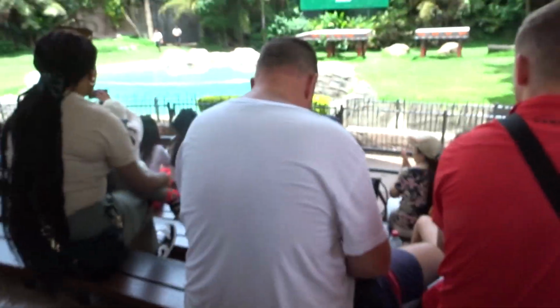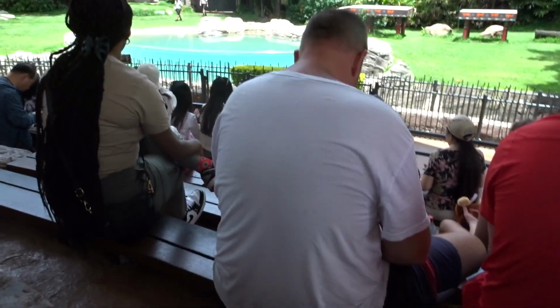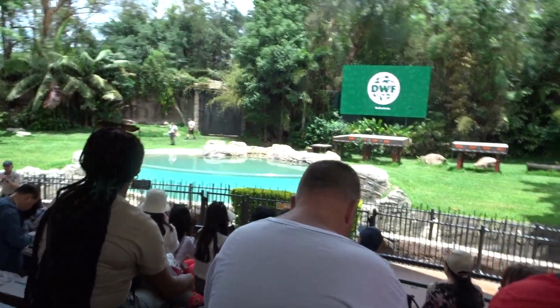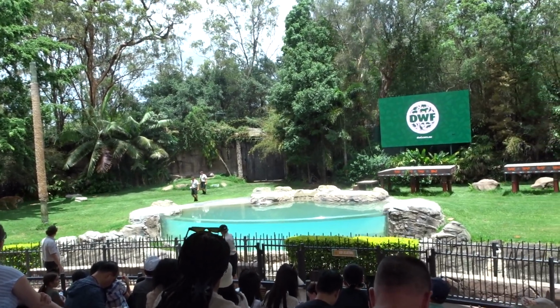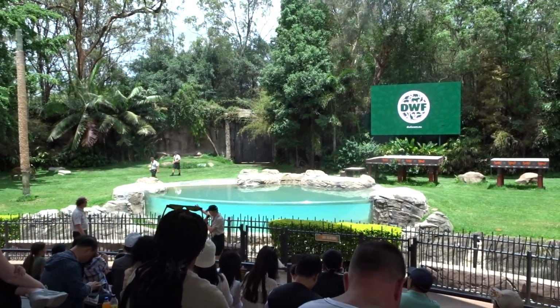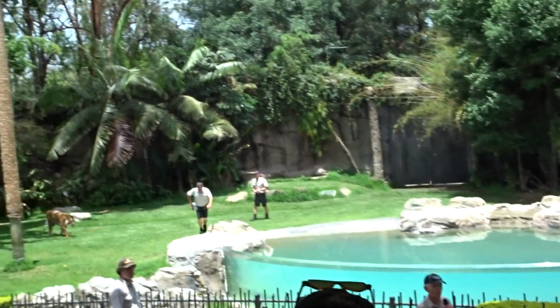Presentation of the tiger. It's amazing. On my right here, Paul is the tiger handler who's hosting the presentation. Shortly he'll introduce the two tiger handlers that are on the island and the name of that big tiger over there. Welcome to Tiger Island.